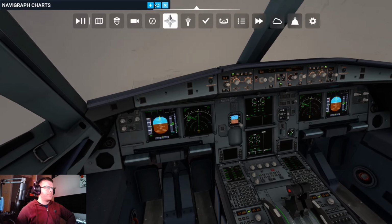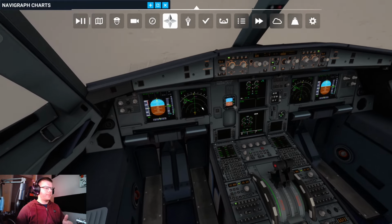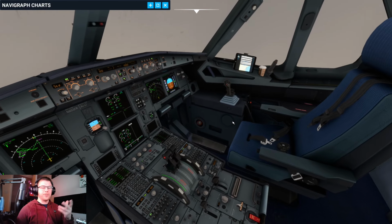Wind 208 at 11. Visibility 10. Sky condition 1000.